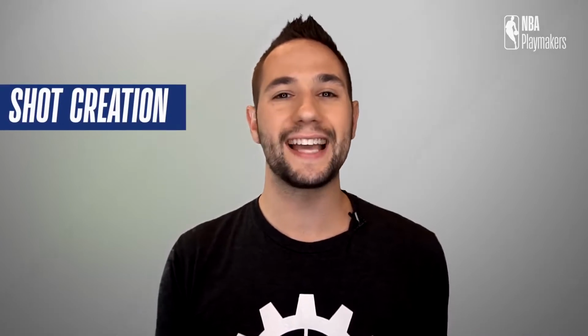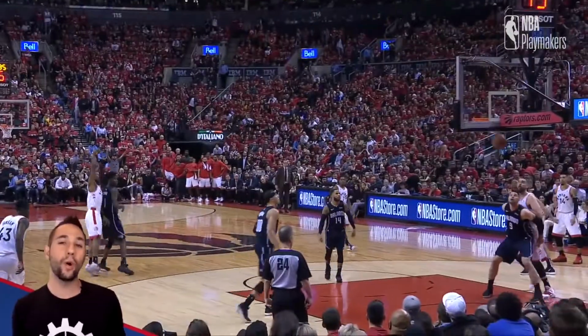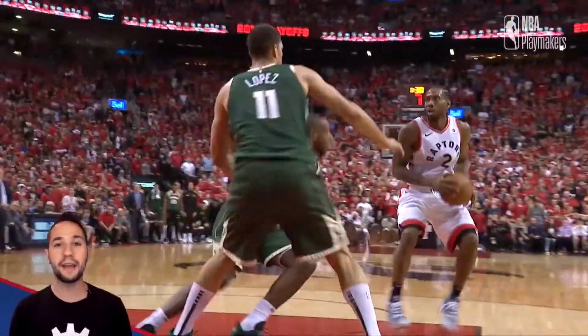All right, so the first thing that's really helped take Kawhi's game to the next level is his shot creation, his step backs, his pull backs, all those different moves that he's got to get to the open space and knock down shots over a defender. Now in the past, Kawhi hasn't necessarily always had this in his game, but through development, he's really started to take a jump to that next level.